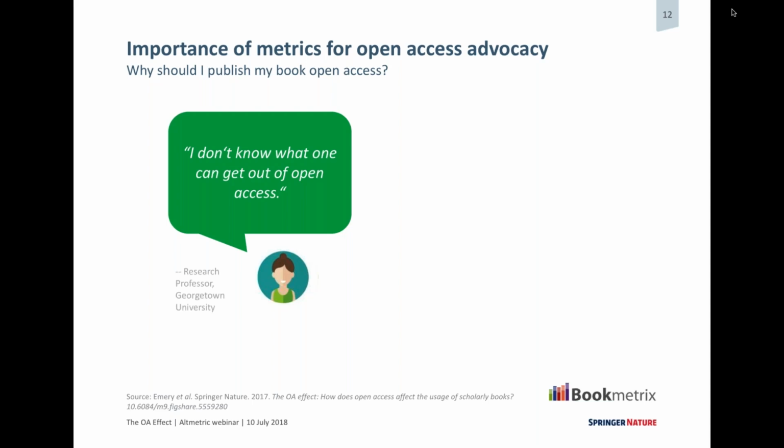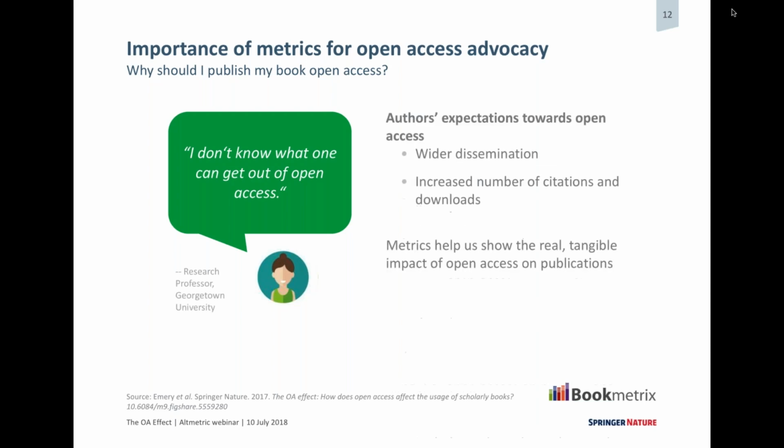As I mentioned, this analysis had another part, where we interviewed both authors and funders about their expectations towards open access. And what we discovered is that when it comes to motivations, most authors actually expect that if they publish a book open access, it will immediately mean that they will get more citations, that there will be more downloads, and that they will reach a wider audience.